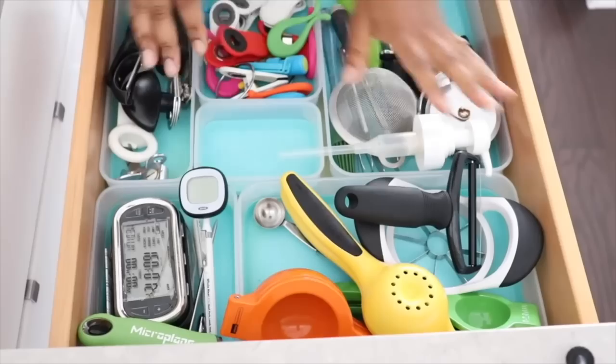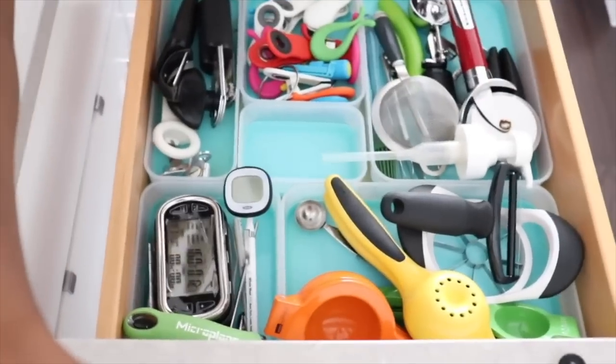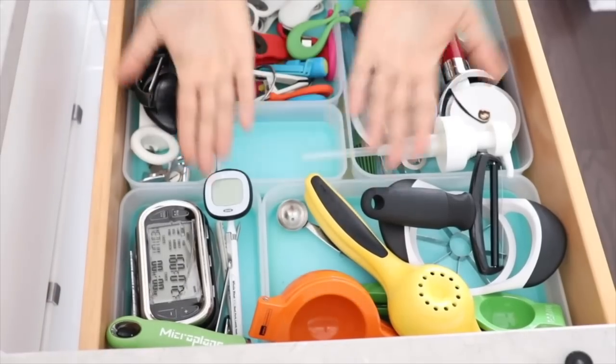There, I moved the camera a little bit so it's closer to center. I don't know, is this better? Is this better for you guys? Okay, yes, closer to center.